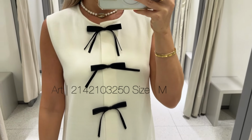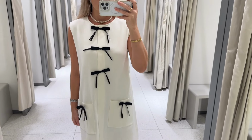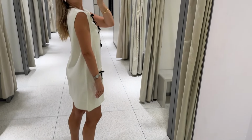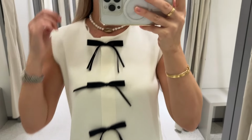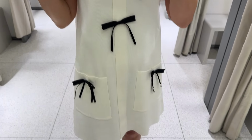A-line dress made of this knitted fabric. I'm wearing size small. Got bow ties everywhere. Here's the up close of the dress.